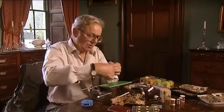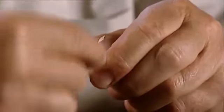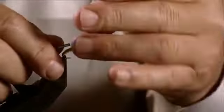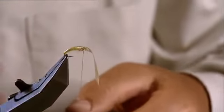Keep that taut. Drop over a softish wrap and then tighten down. And again, and again, and again. Now, just in the interest, again, of security, I'll drop a couple of whips on there. Just check that your shell back is central. And now, finally, pick up your mono rib.